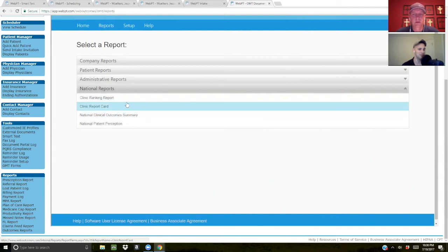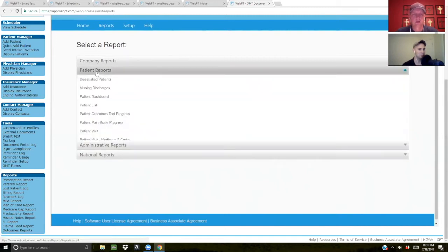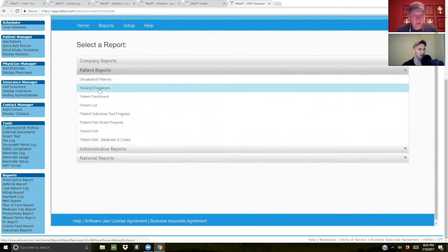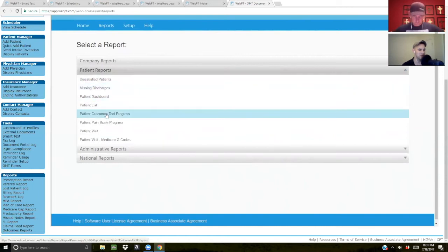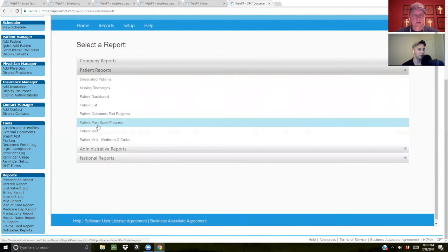WebPT has a ton of different clinics in there. So anybody that's on outcomes and they're putting in data, you're going to be able to pull that information and see how you're doing. Administrative reports here, patient reports. So any dissatisfied patients on an outcome measure, anybody missing discharges, your patient list itself, which is pretty cool. It breaks it down into diagnosis, patient pain scale progress. So it tells you on the pain scale, per diagnosis, if they're getting better or not.